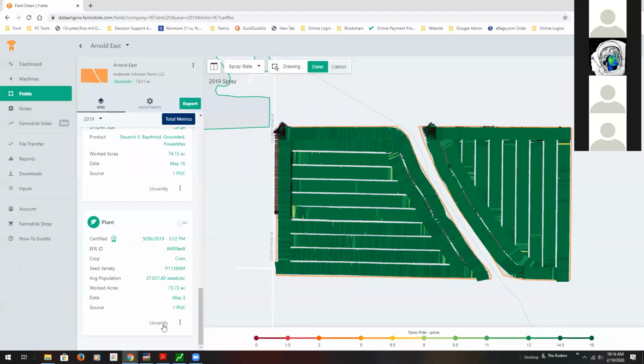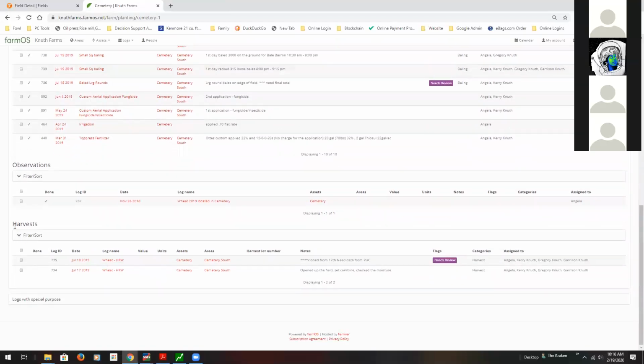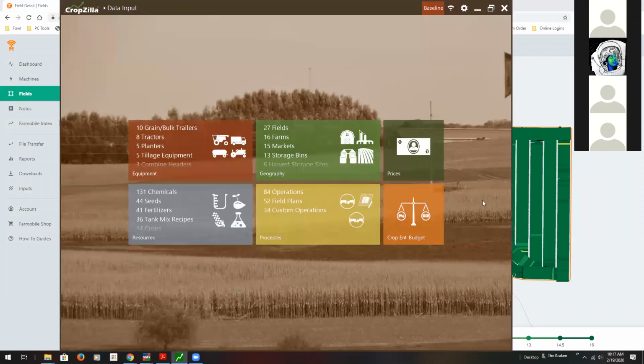Or in this case, on these certifications, I will go back to FarmOS and check what was logged, what actually was coming out of the machine. As you can see here, we have harvest. This is a different field, but we have harvest, we have certain observations, and here's where I'll put in, like, this is a wheat field actually. So we top dressed, irrigated, aerial applications, as you can see, and then baling. So that verifies what's happening here, and then that goes into Cropzilla.